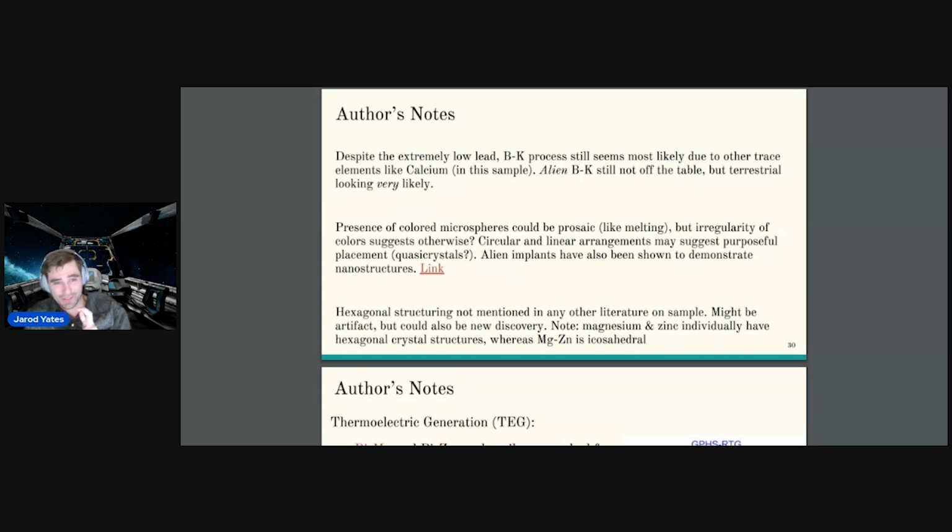stuff going on with that, because that would be super cool and would be total evidence that this thing was not made by people, because quasi-crystals weren't even a thing until the 80s. They weren't even really making them until much later after that.